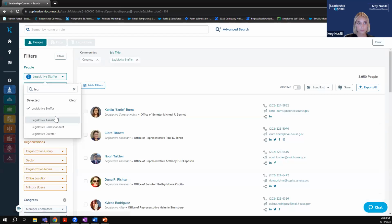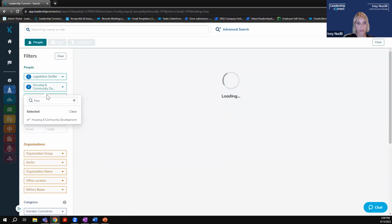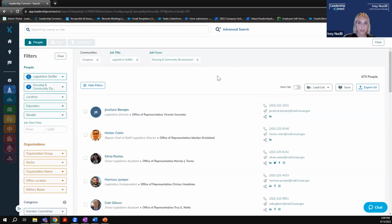From here, under the people filters, I can say, okay, I want to look at all legislative staffers. Now you can see that's quite a big list, tracking all legislative staffers on the Hill. But now I can go into legislative portfolio and choose housing and community development. And now I have a list of legislative staffers on the Hill who specifically have housing and community development within their legislative portfolio. Using the advanced search, you're really going to be able to evolve beyond spreadsheets.